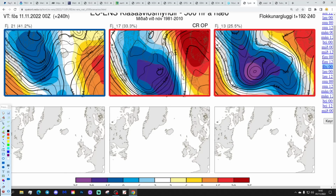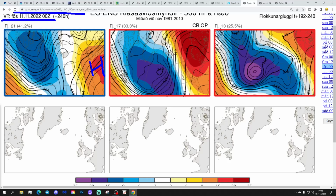These are the options on the table within the ECM ensembles today for day 10, which gets us to the 11th of November. 21 members of the ECM ensembles have high pressure to our east and south, low pressure to our west and north. Should remain dry and will be very mild, with winds coming up from a southerly or southwesterly direction.